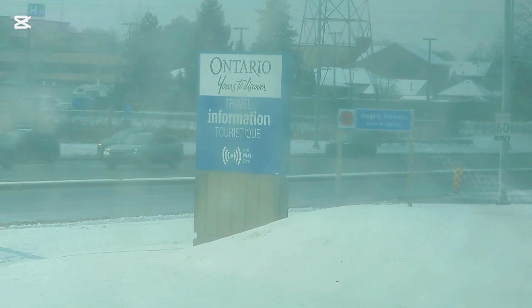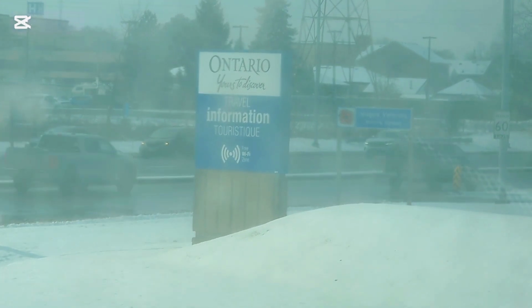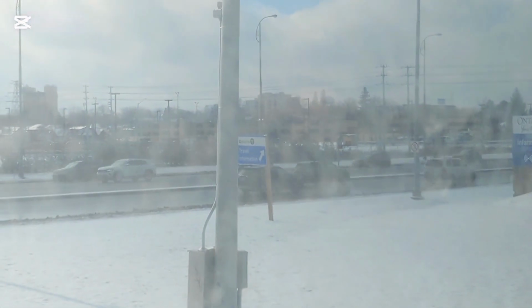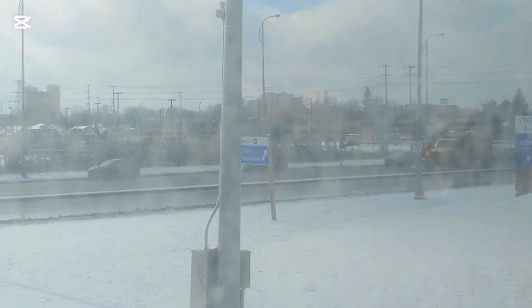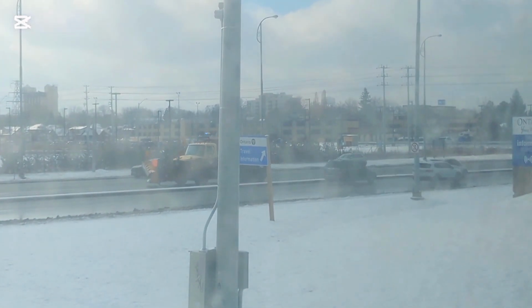Just before the Niagara Falls Veterans Memorial Highway on Stanley Avenue, an Ontario information site is located just on the road beside you. It'll help you with travel information as a tourist if you're coming to Niagara Falls. It is a glorious place to see sometime in the summertime.